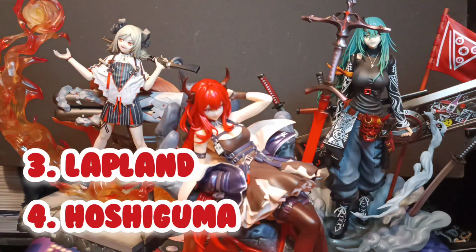These bases are okay, but her base has things coming out of it as well, but it's just kind of a plain base with her showing her powers around her, and that's pretty much it. It's not dynamic like any of these 3 whatsoever. But yeah, Lapland on number 3, but her, like I said, herself, they nailed her. She's a maniac and she's gorgeous.